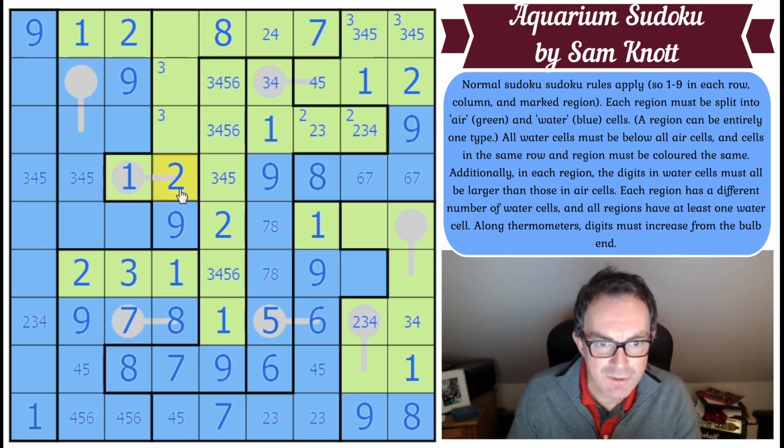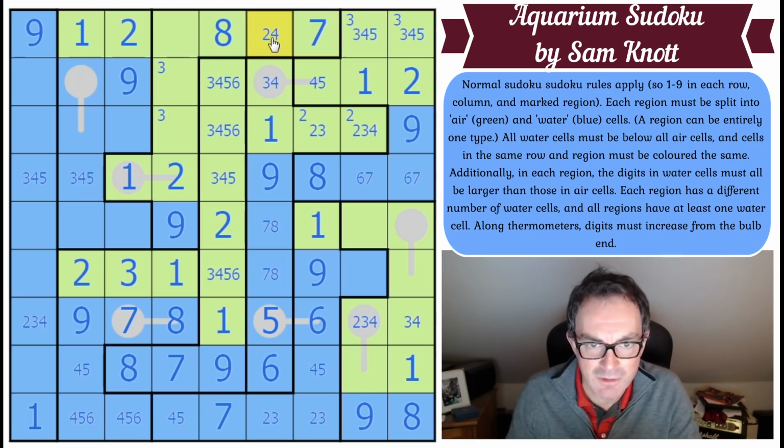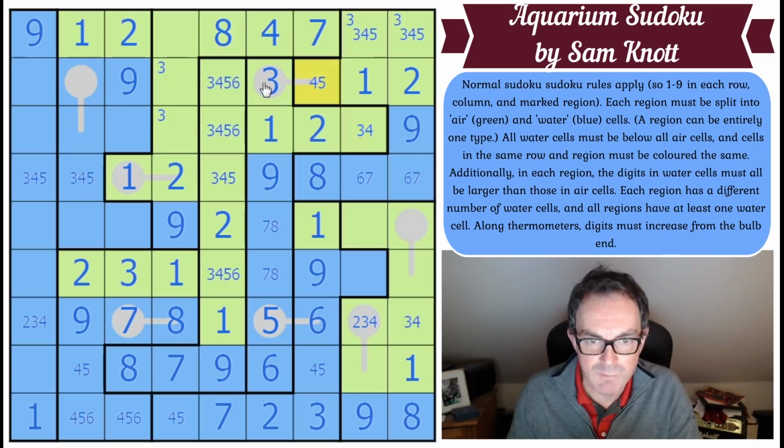No, oh, the 2 here, of course, that's fixing that one, look. That's a 4, that's a 3, which fixes a 2 down here, a 3 here. That fixes a 2 there. That's a little flurry of activity. Unfortunately, this 3 doesn't seem to be doing enough work on the 4 or the 5, but it does give us this square as a 3 using our pencil marks.